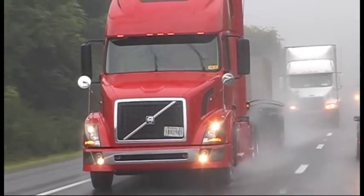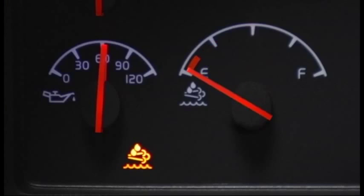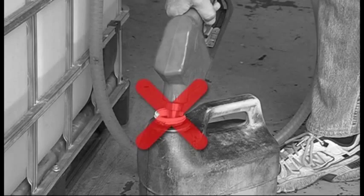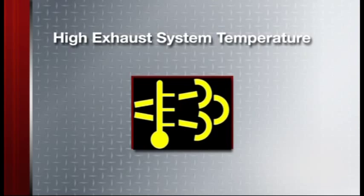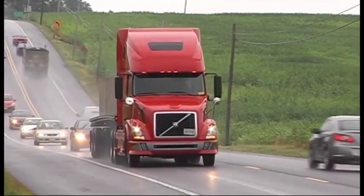So that's it. The basics for driving an EPA 2010 Volvo truck. Remember, don't mess with the DEF. Pay attention to the DEF gauge and indicator lights. Fill with DEF when needed. Keep all DEF-related containers, caps, and dispensers clean. Don't mix them with other diesel or oil caps, funnels, or containers. Know where to check for leaks during the pre-trip. And realize that the high exhaust system temperature lamp may come on from time to time as part of the normal operation of the vehicle. Do these things, and when someone asks if you like driving an EPA 2010 emissions Volvo, you'll be saying, most definitely.